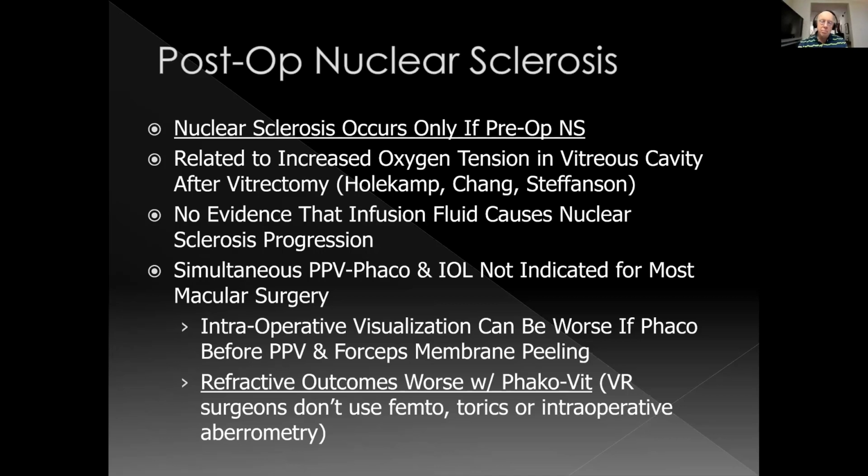But even if you're perfect in your phaco and there's no compromise to your visualization, you have another issue. And that is, it's very hard to get the right refractive outcomes when you're doing combined procedures. Patients today prefer to be emmetropic after surgery or to get their desired monovision or whatever it is.